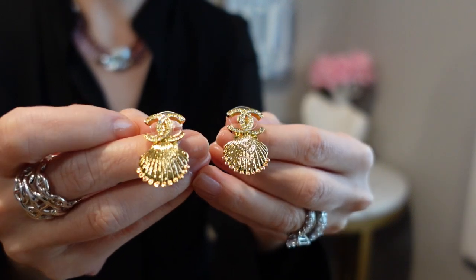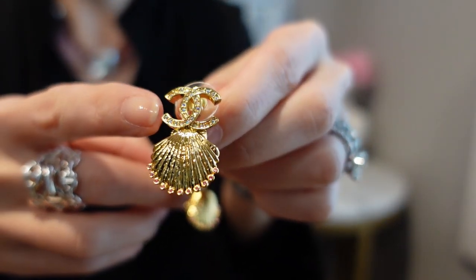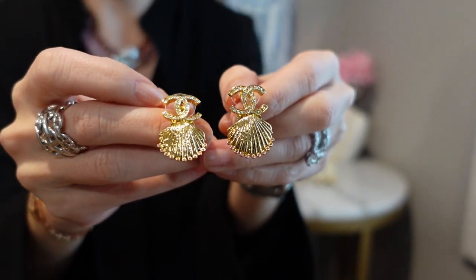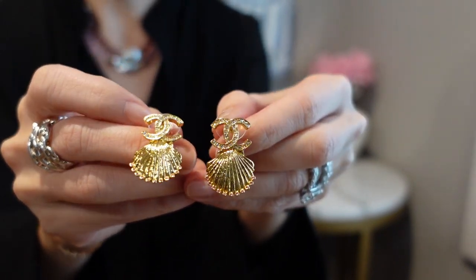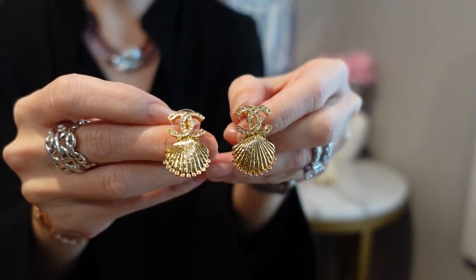I'm not sure if you can see, but it's little pink rhinestones at the bottom, and the crystal CCs have a little bit of a rainbow shift. I probably wore these only once or twice over the course of 2023, but when I wore them, I was so happy. So to me, these are totally worth it. And I do have another beach trip planned this year, so these are definitely coming with me.